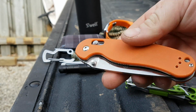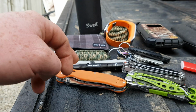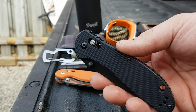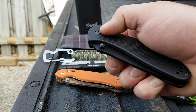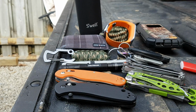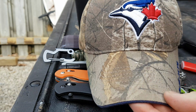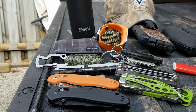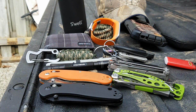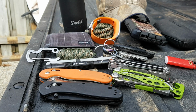This one here is the G727. I also been rotating in between this one and this one. This is the G739. Both great knives. Both really fun to play with. On my head currently is a camouflage Jays hat. I've got to represent. And that, my friends, is my everyday carry for the month of May.